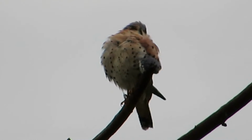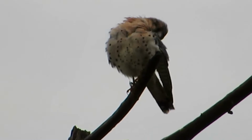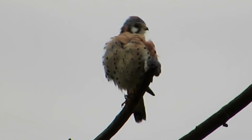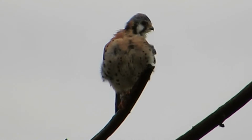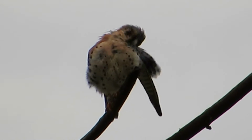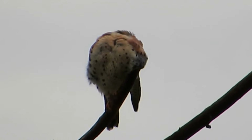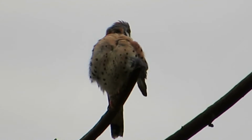Alright, well, here's our Kestrel. He was on the building. I think he was flying down catching frogs. They're trapped by the curb here and they can't get back up in the grass. And he flew off of there and came over here on the tree, and now he's preening up. It's our resident Kestrel. We see him every time we come down here. It had a pretty good rain last night, so now he's preening up his feathers, just carrying on here, having a good time.